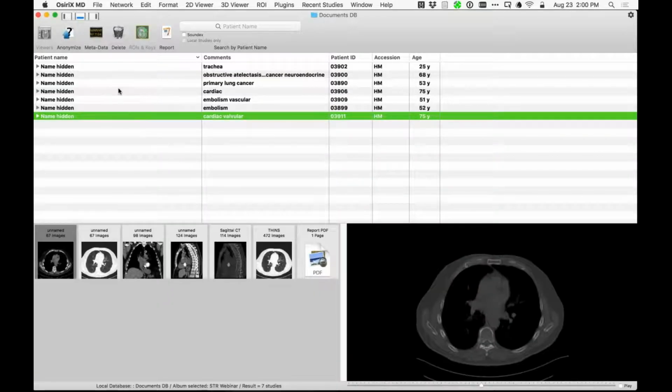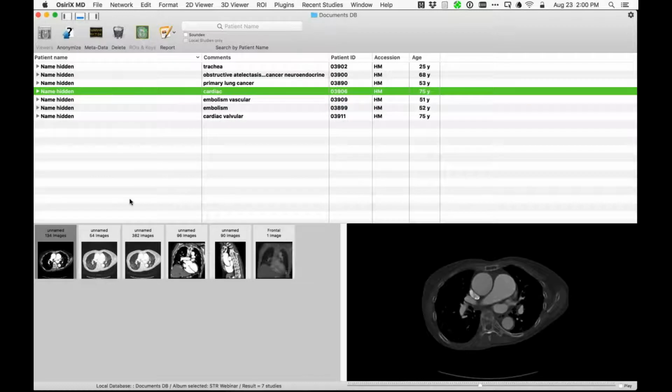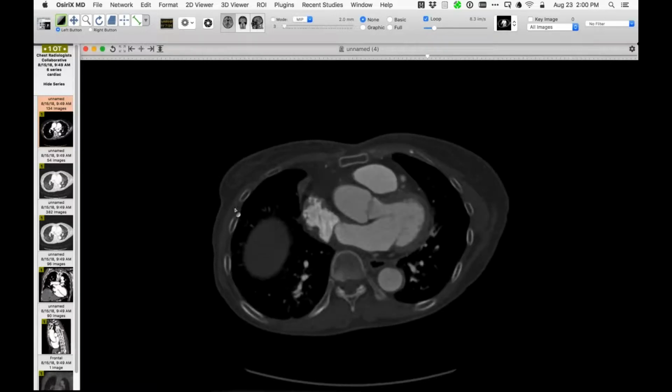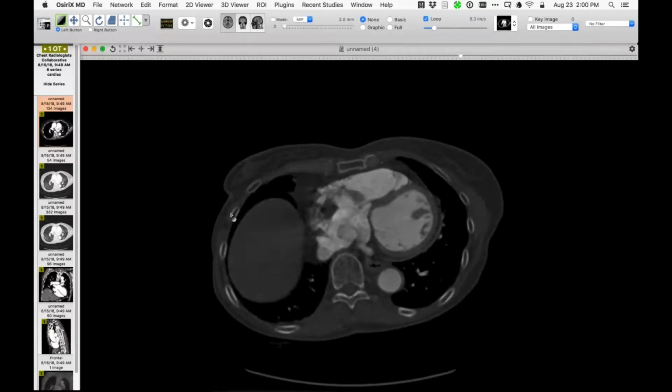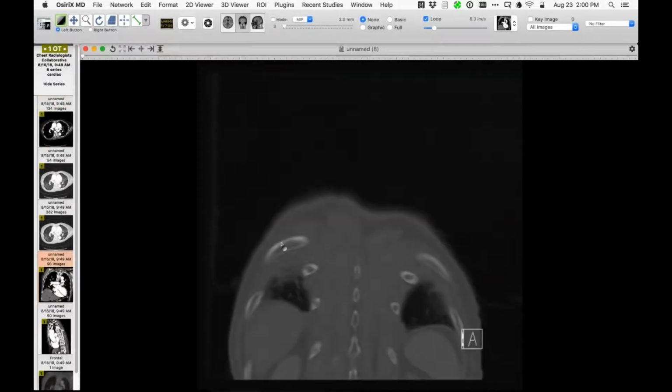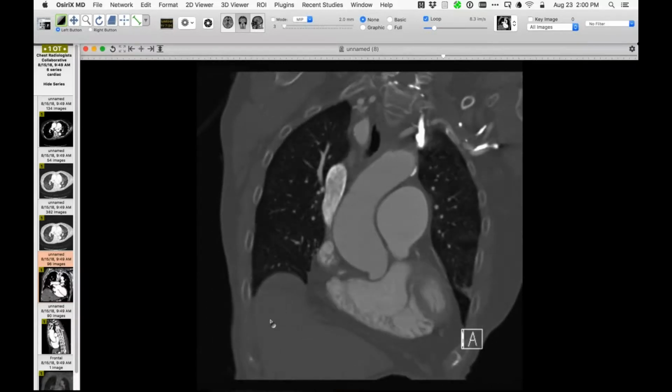Last one will be a nice quick one too. So this one is another incidental Aloma. And this one is an interatrial septal aneurysm. So you can see the nice bulge from left atrium to right atrium. Here is a coronal depiction of it.